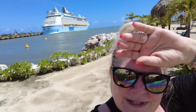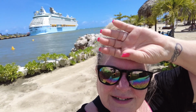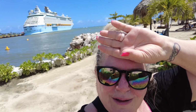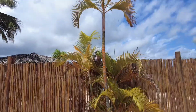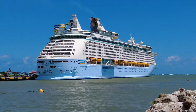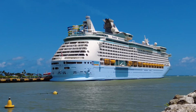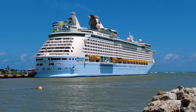Again, a Voyager class ship, 1999 it was built, and it was the first ship to add the promenade area, an ice skating rink, and the rock climbing wall. So one would definitely say that the Voyage of the Seas was very innovative back in 1999. All the whistles and horns.